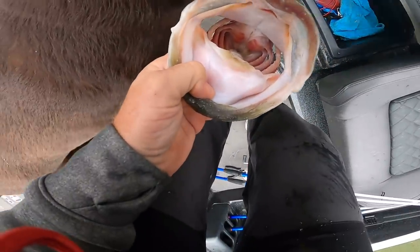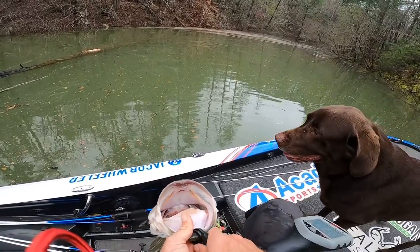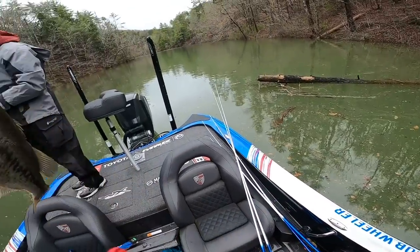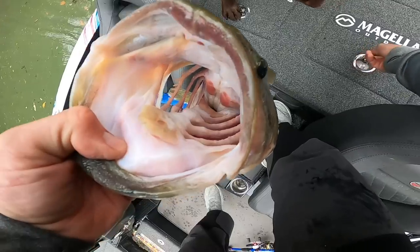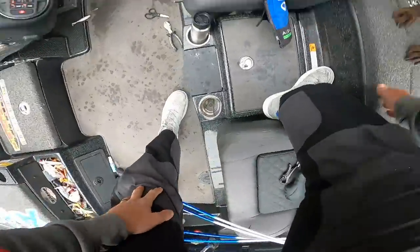Whew. Bradley's excited, that's for sure. Golly. 6¾. That's good. Some water in this. Put it in there for a second, see if we can catch another big one.